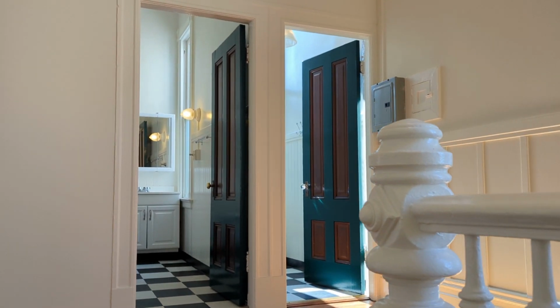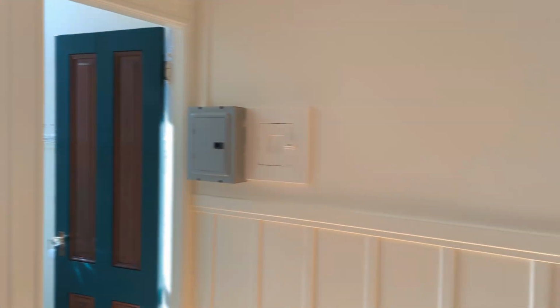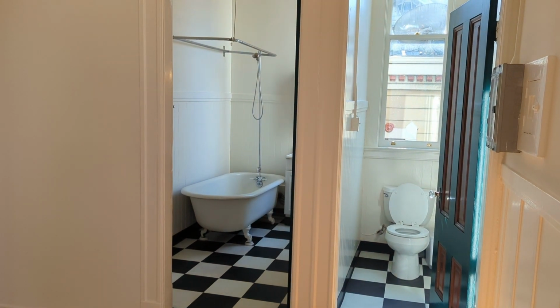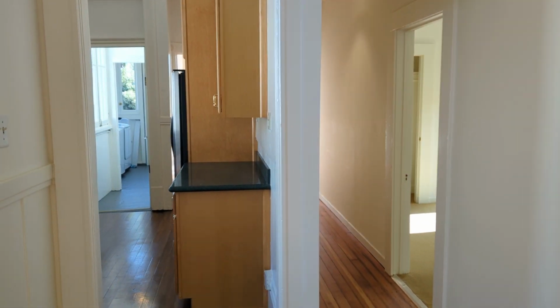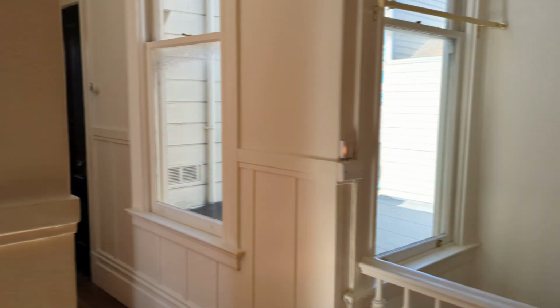Welcome to 534 Divisadero Street, a gorgeous 4-bedroom flat. As you can see, it gets lots of light. As you enter, these are the 2 bathrooms, split bathroom, gorgeous kitchen, bedroom, living room. Let's go check out the front bedrooms first.